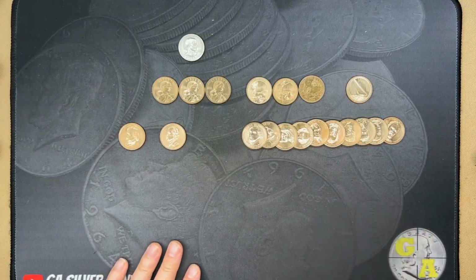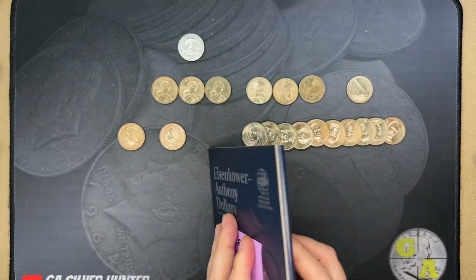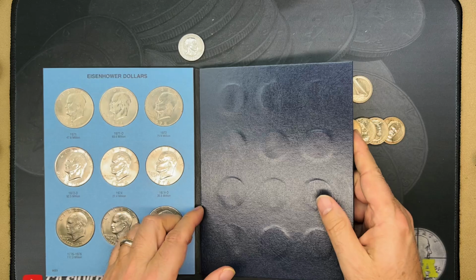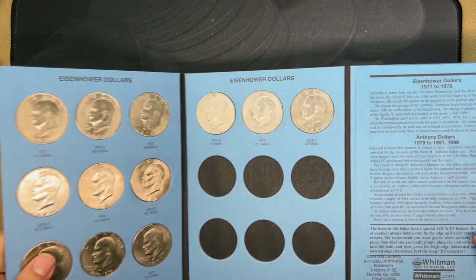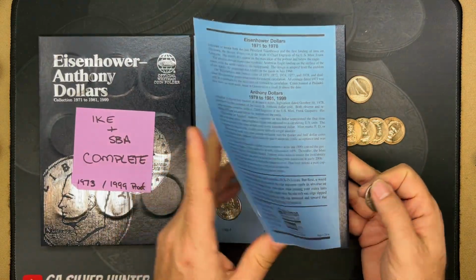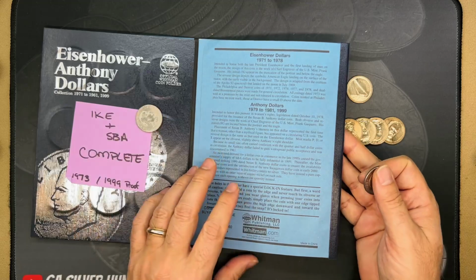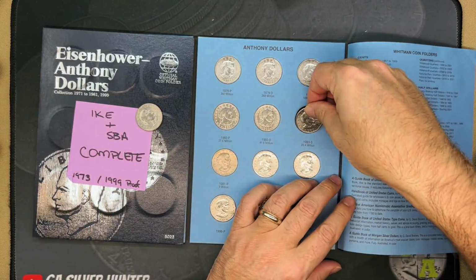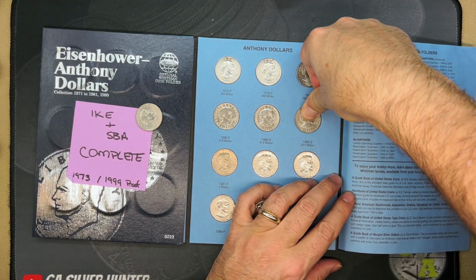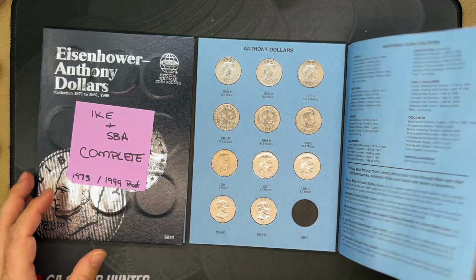Okay, well, here we are with the final tally, and I'm going to do my best to move through this quickly, but we did have one upgrade for our Susan B. Anthony book. This 1980s Susan B. Anthony did happen to be an upgrade for this book. It's very minor, but we're going to go ahead and pop that down here. We're going to take that guy out and put this one in right here. A little bit nicer. And that is going to go in the discard pile.